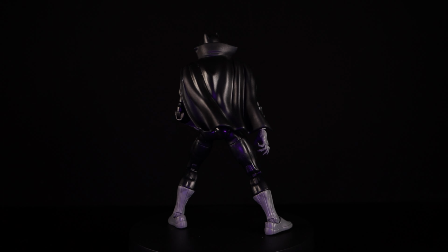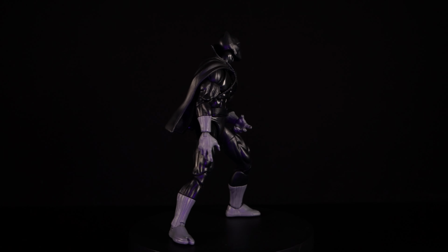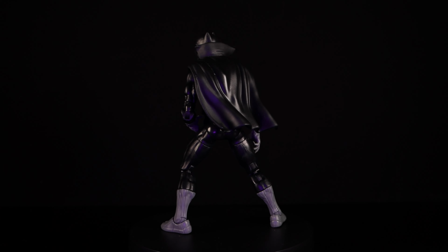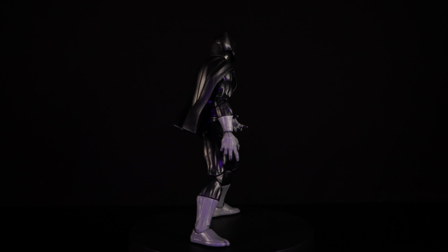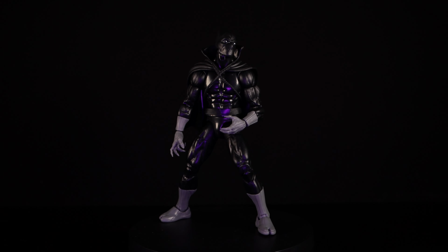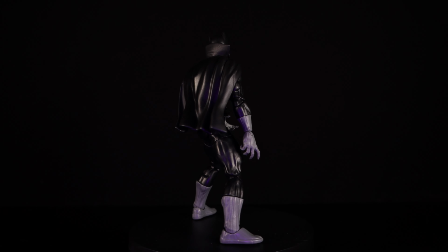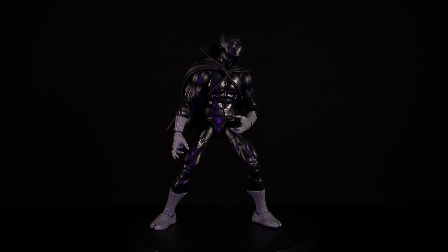I feel like this figure would have benefited a lot more if it was on the Renew Your Vows Spider-Man body, with toe articulation and upper diaphragm cut. And just having them in a little bit more classic colors as well, like having the gloves purple-bluish, would have been very nice. Having a longer cape and a sphere would have been nice, kind of like that first Walmart exclusive we got a couple years back.